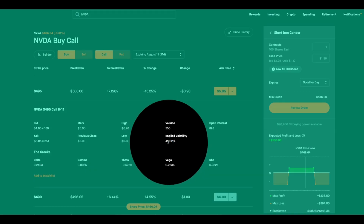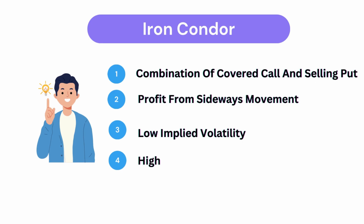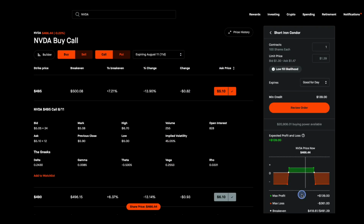But the ideal range is around, because if you go too low on the implied volatility, right? What will happen is you won't get that much premium. So you're basically cutting on your profit. So I would say between 30 to 40 is a good IV. As long as based on the Bollinger Band, you see that it is in a sideways movement, you are good to go in that case. So yeah, the last point was that this is, as you see, right, giving very high returns in this case. So that is the iron condor for you.